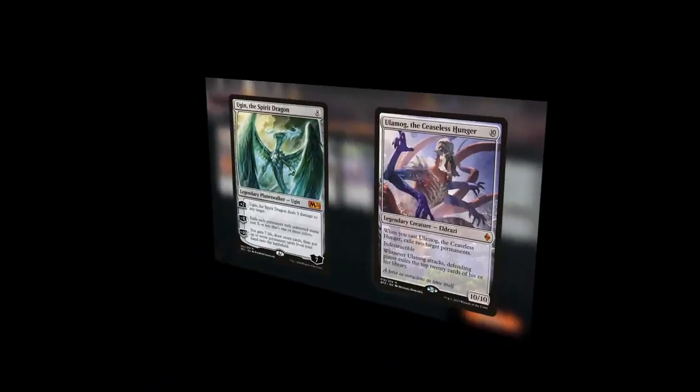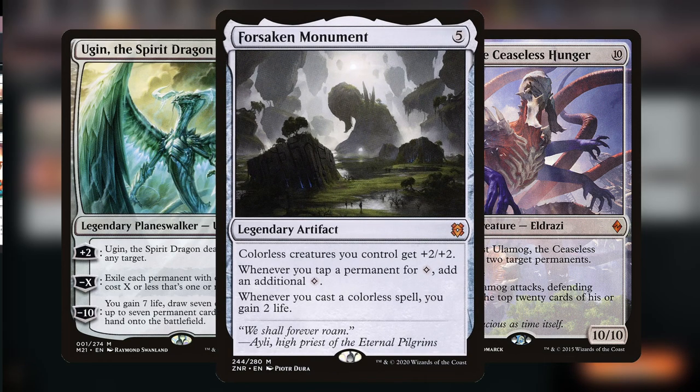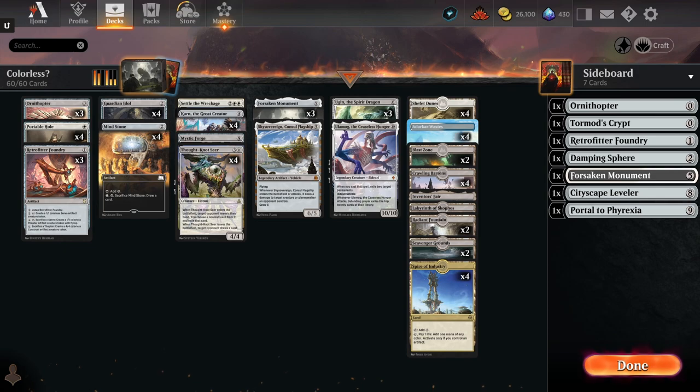And lastly, on the top end, we're going to be casting three copies of Ugin and a copy of Ulamog through the ramping of Forsaken Monument. But that's going to be it for the intro. I'm going to be jumping into some Historic games to show you guys how the deck does.